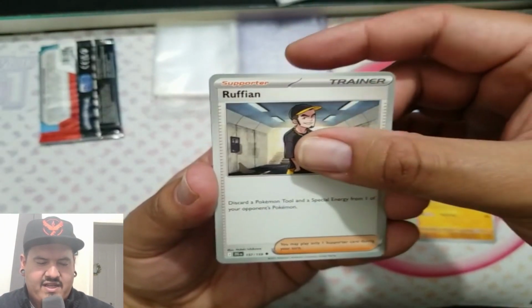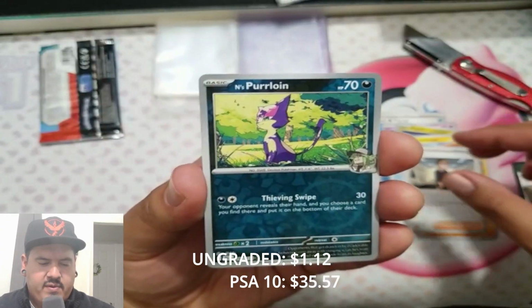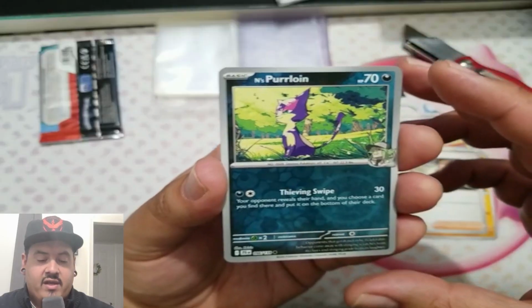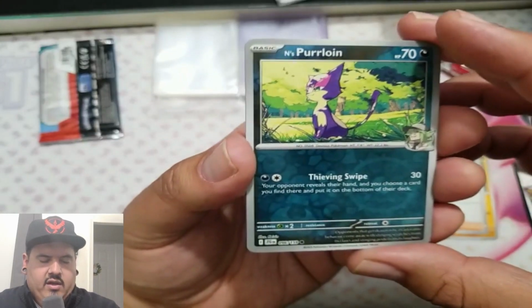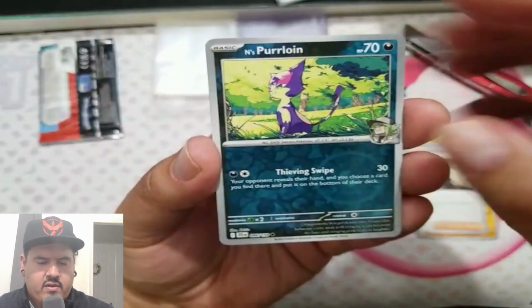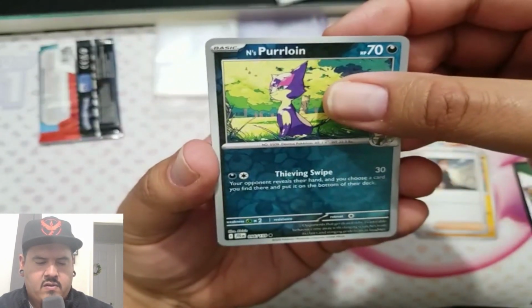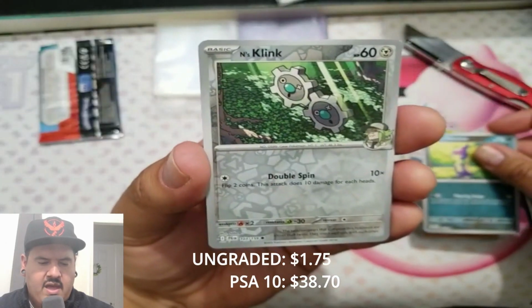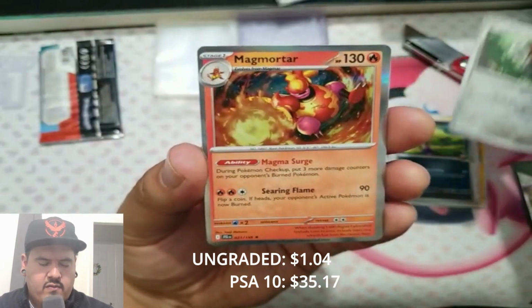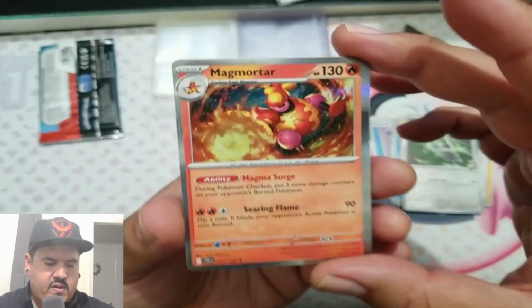All right, this is where we get our chase cards. Here we go. All right, N's Purrloin. Why can't I talk? Okay, N's Purrloin. And that's pretty cool. They got the trainer right there. That's N. All right. N's Klink. All right, what do we got? Ooh, no chase card. Magmortar. That's pretty cool, though.